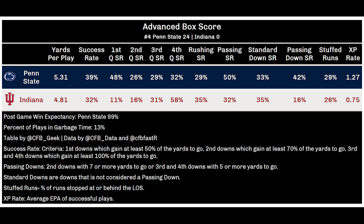The running game was less than stellar, and I know you're probably going to mention Kevon Lee having 74 yards on 8 carries. 44 yards of those came on one play where Indiana played a poor run fit. The MVP of the game was the Nittany Lion defense.